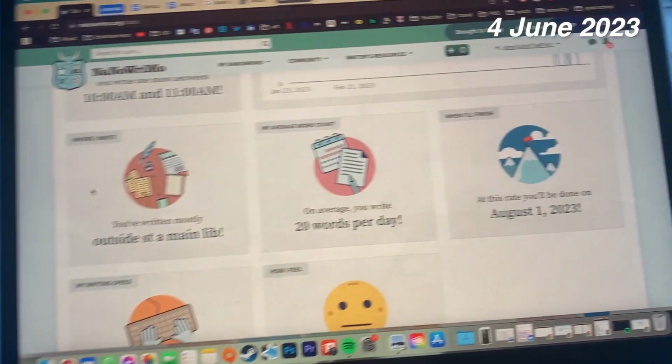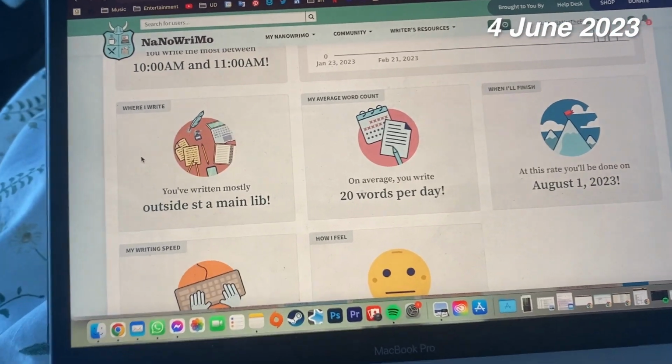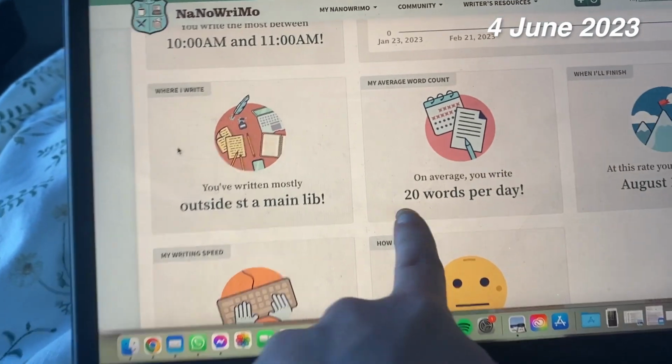And then we have here, it says I'm not going to be done till August for these 4,000 words. So I'm a little screwed. Okay. And it says I wrote 20 words per day. That's not correct. That's a joke, right? That must be a joke. I'm writing more than 20 words per day. Anyway, yeah, so I'm tracking my stuff on here.